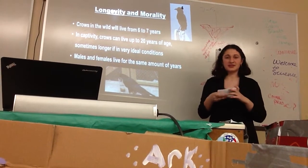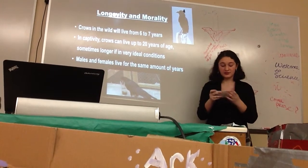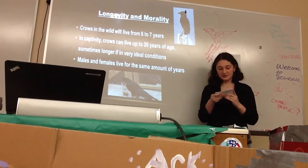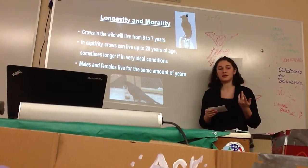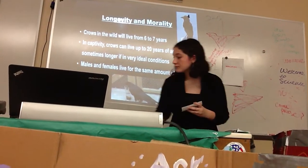They live from 6 to 7 years in the wild, but in captivity, they'll live to 20 and sometimes even longer. The males and females live the same amount of years. There have been no recorded cases of the male or female living longer than the other. So that's that.